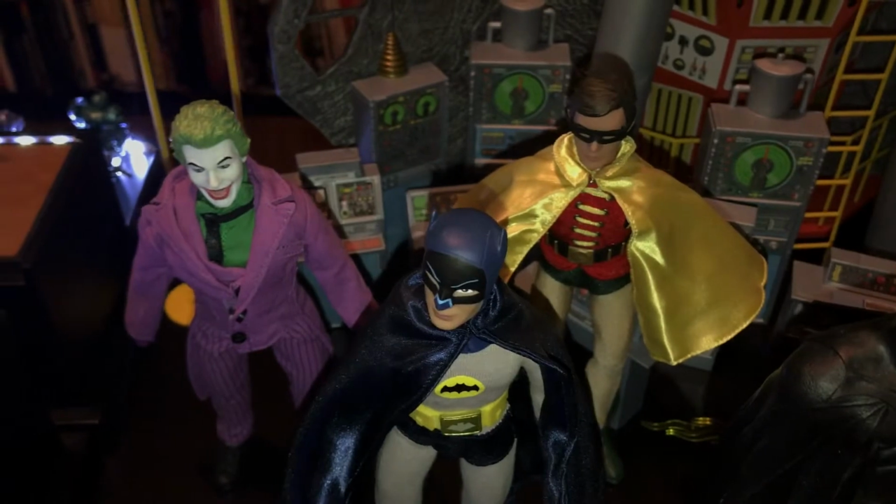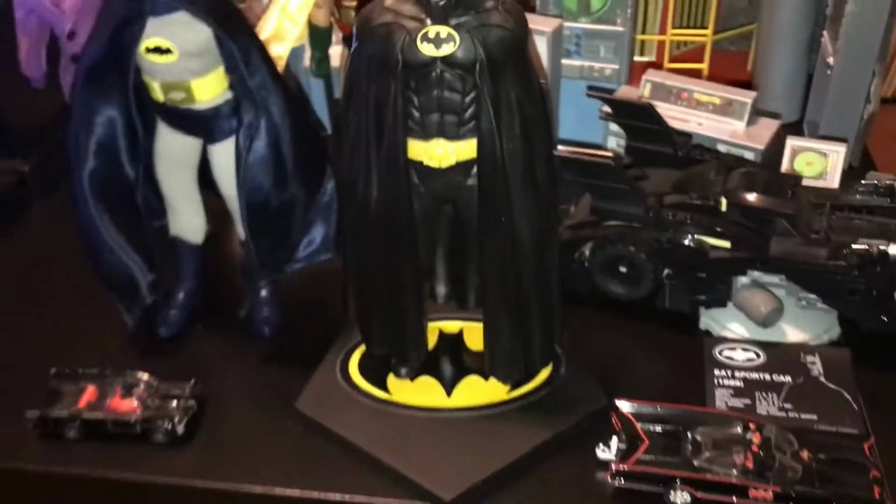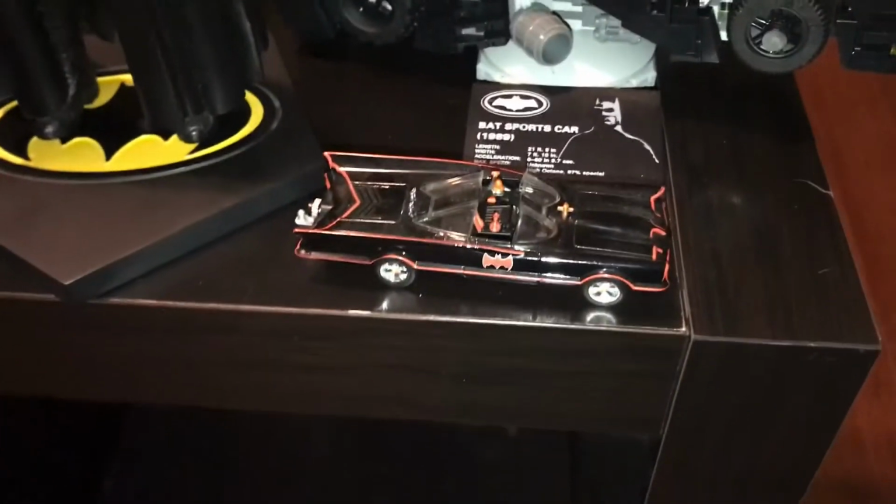My Batmans, my '66 Batmans, Adam West, Burt Ward, Cesar Romero, my Michael Keaton '89 Batman, which is my favorite Batman of all times and undisputable as far as I'm concerned. Batmobiles, this one actually I had since I was a kid. That's an original Batmobile from like the 70s.